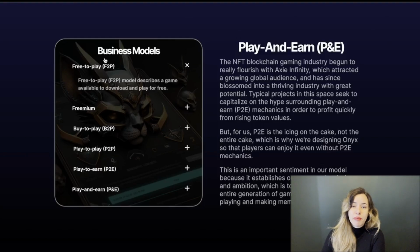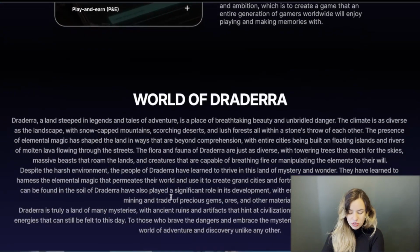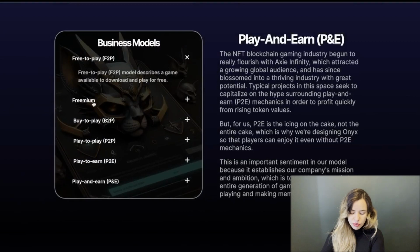Then you've got a little bit of their business model right here. So you've got free to play, free medium, buy to play to earn, and play and earn. So all that, you've got the ones they have and the ones they don't have. You have to kind of go through each one of them, right?